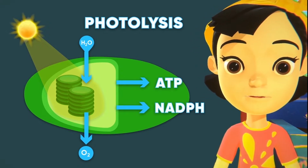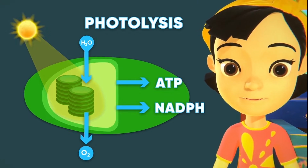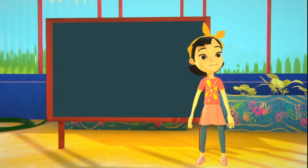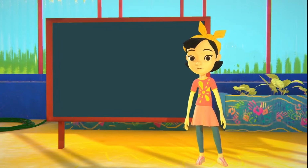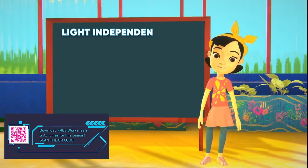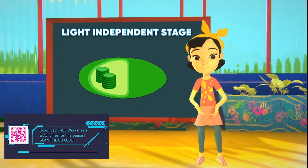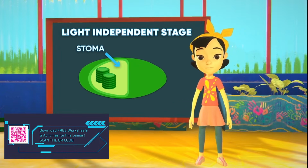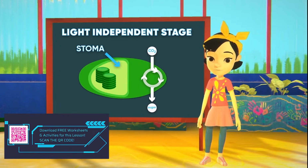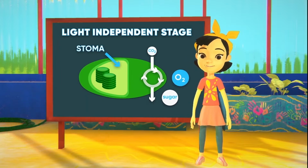Basically, in the first stage, one of the most magical parts of photosynthesis had occurred, a transformation of light energy to chemical energy. With that, Bob is now ready to perform the second stage of photosynthesis. This stage doesn't require the presence of light, and so naturally is called the light-independent stage. If I placed one of Bob's leaves under a microscope, I would see tiny pores called stoma. These pores breathe in carbon dioxide from the air. Bob uses the carbon dioxide with those special energy molecules mentioned earlier to create two things, glucose and oxygen.